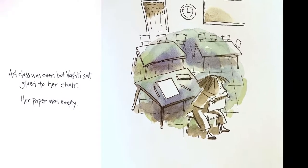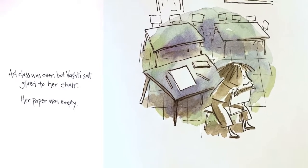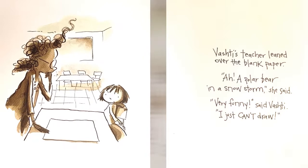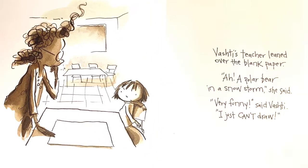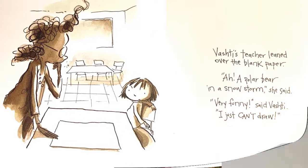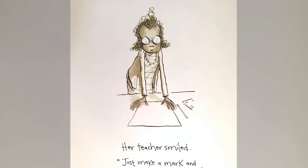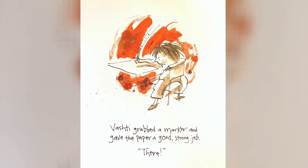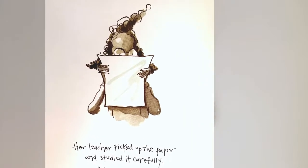Art class was over, but Vashti sat glued to her chair. Her paper was empty. Vashti's teacher leaned over the blank paper. "Ah, a polar bear in a snowstorm," she said. "Very funny," said Vashti. "I just can't draw." Her teacher smiled. "Just make a mark and see where it takes you." Vashti grabbed a marker and gave the paper a good strong jab. "There." The teacher picked up the paper and studied it carefully.